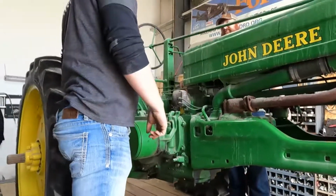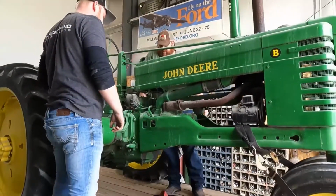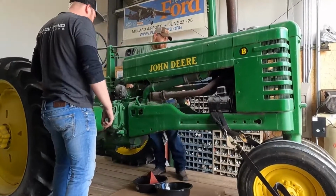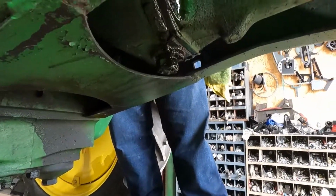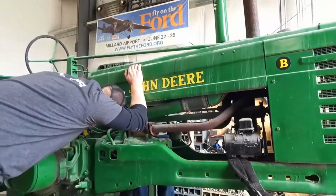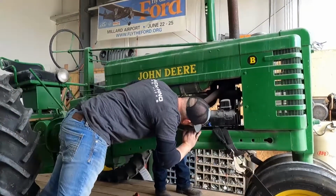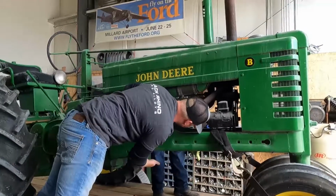Is that the right way? Because it might be on. Try it. I don't think... Put your finger on the spark plug. Okay, nope, that's not dripping anymore. That's like running. That's what it said. We're gonna have oil up in there, and it's gonna be running.